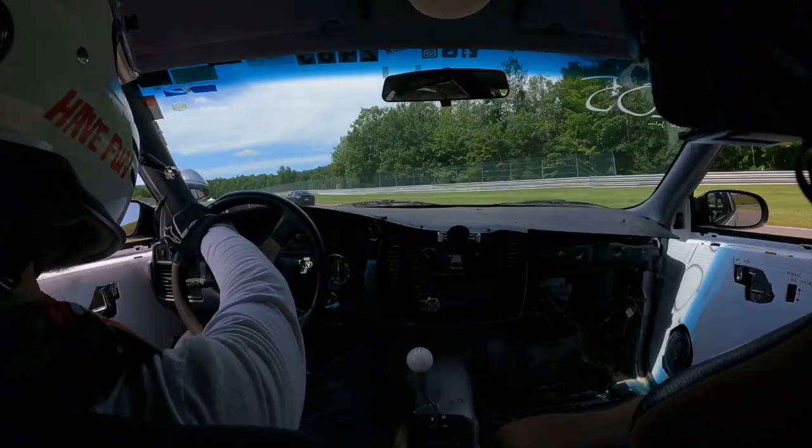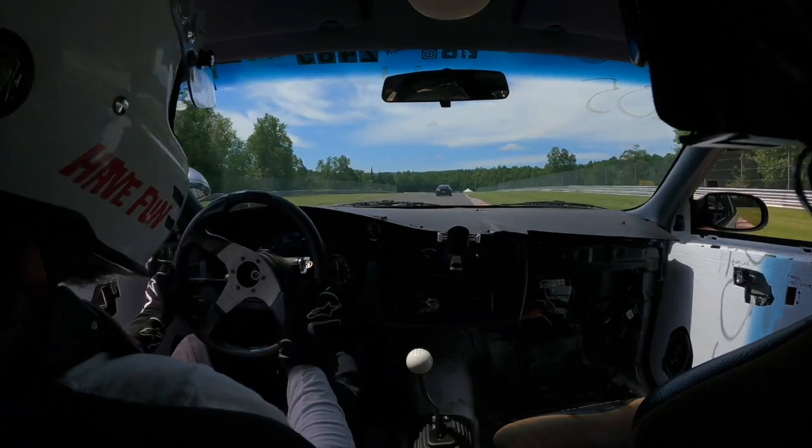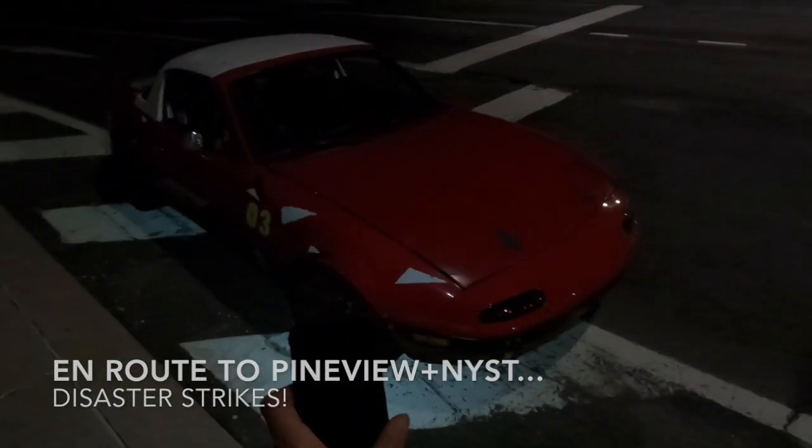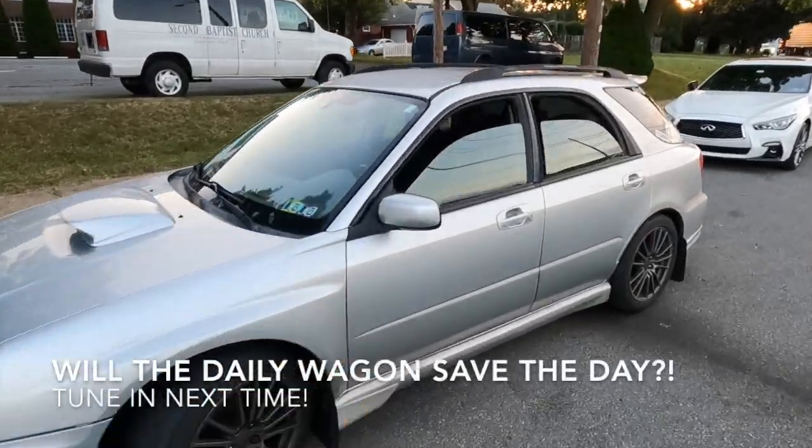I thought the Caprice handled okay, but after driving a Miata, well, we're out here with this piece of junk. Died half an hour from home. Well, hopefully we don't spin a bearing.